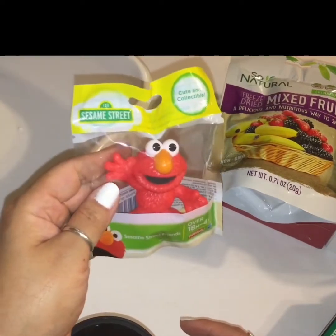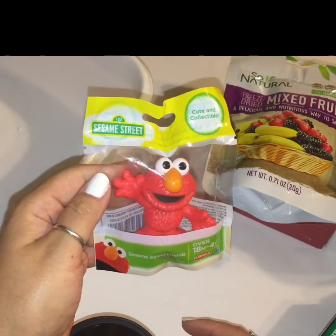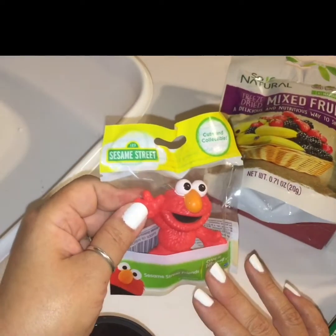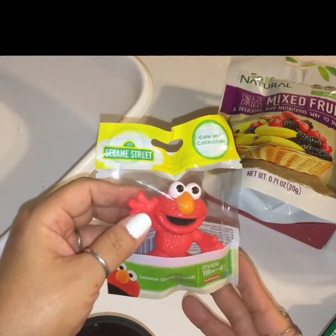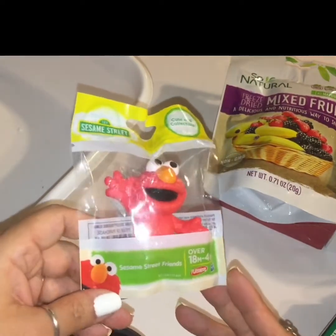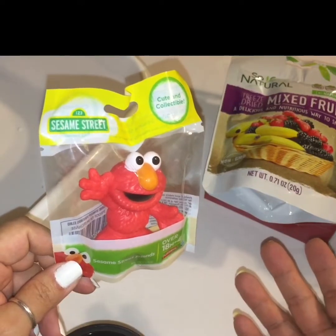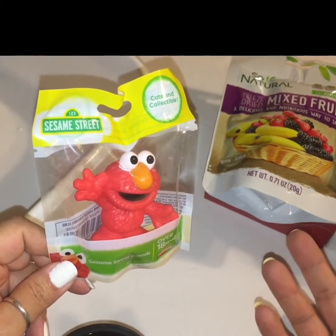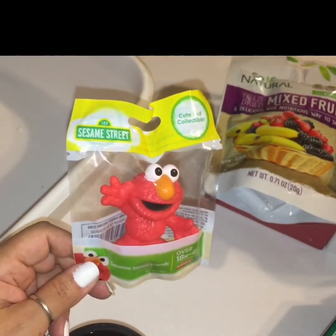And I also picked her up this little Elmo Sesame Street character. She has a Cookie Monster that I hauled for her before, and now I got her the Elmo. I'm curious to see if they're going to bring Big Bird and Grover and some of the other characters so that I can keep collecting them for her, because I always like to bring her a surprise when I see her, because I'm grandma and that's what grandmas do. So I picked this one up for this week's surprise.